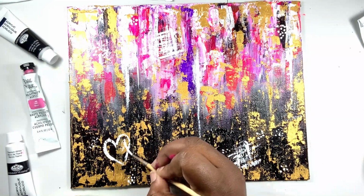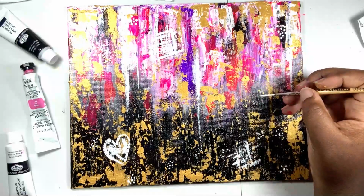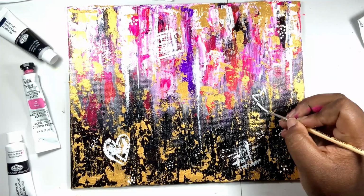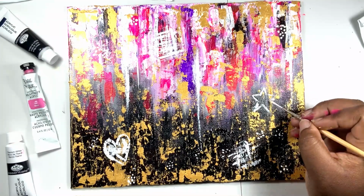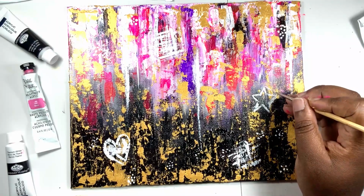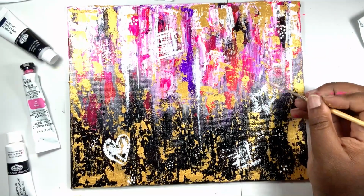So once I was finished using my palette knife to pull those colors downward, I then used a paintbrush to blend in the colors into the black because I wanted to have the brightness of the top of the painting contrasting with the darkness at the bottom. Then I added some metallic gold paint. I kind of scraped it all over the painting to create a very rustic, vintage, distressed look.